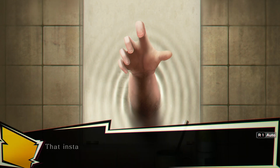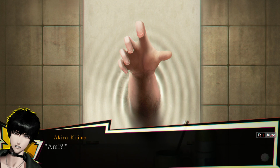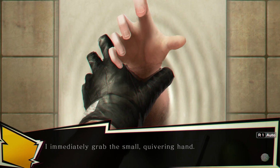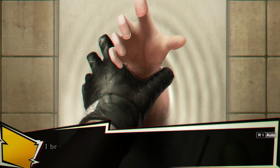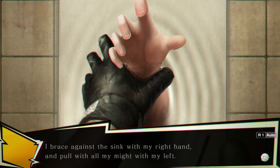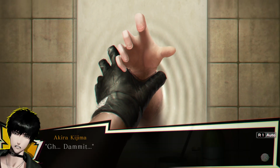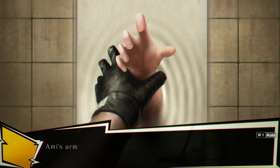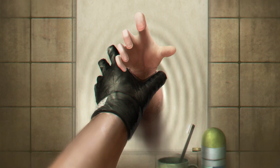Huh? That instant, a thin, pale arm stretches out of the mirror, as if breaking a watery surface. Ami? I immediately grabbed the small, quivering hand. I can feel her body heat through my glove. Hold on, I'll save you! I brace against the sink with my right hand and pull with all my might with my left. You're heavy. Ami's arm doesn't budge easily. It's like a weed firmly rooted in the ground.